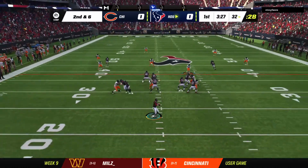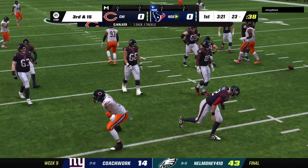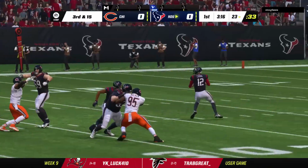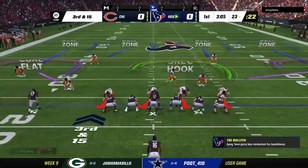Play action here. Corral. And he'll go down. The Bears get there for the sack. Quay Walker. He's the one that got home and takes him down for a loss of 9. And, Charles, part of the reason they lost last week, they didn't have a single sack. Well, they changed that quickly.